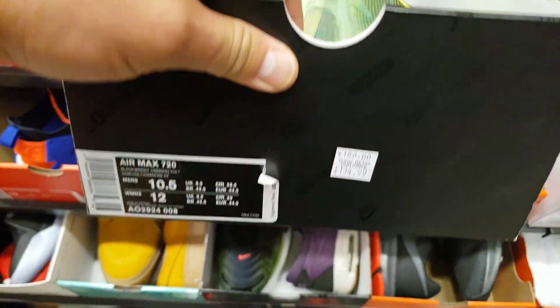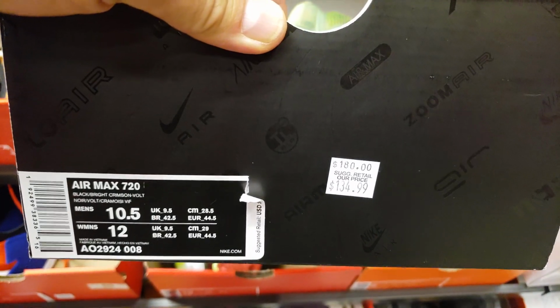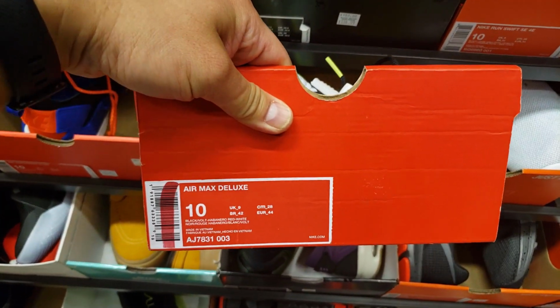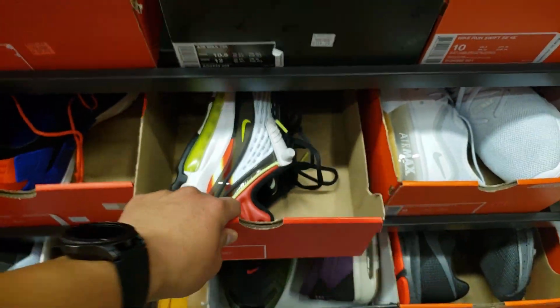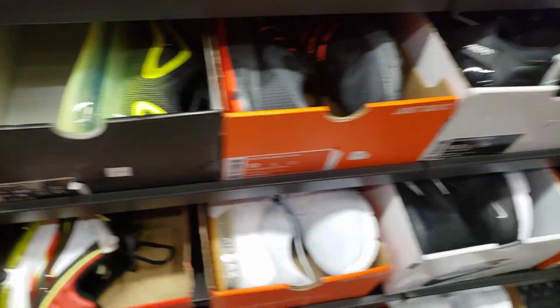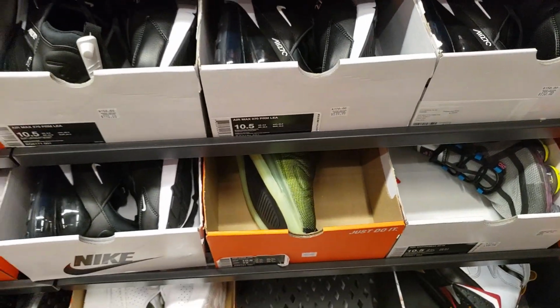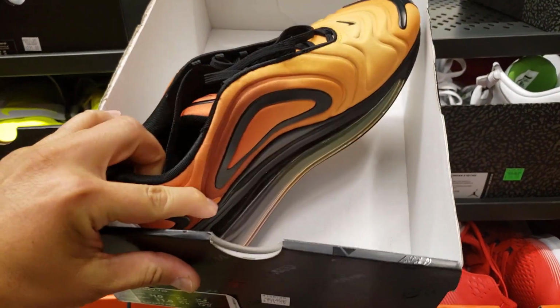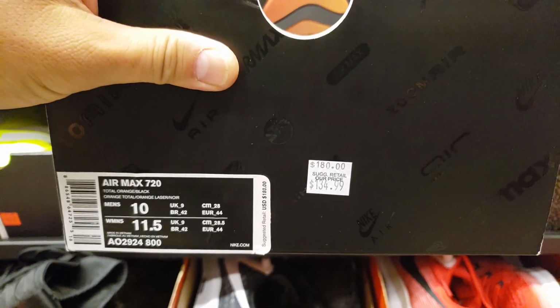Got the 720s for 130, 135. Got the Air Max Plus. What's for retail? I got no price on it. Let's see what else. Some more Air Max. Oh shit, Air Max 720s, 135, 134.